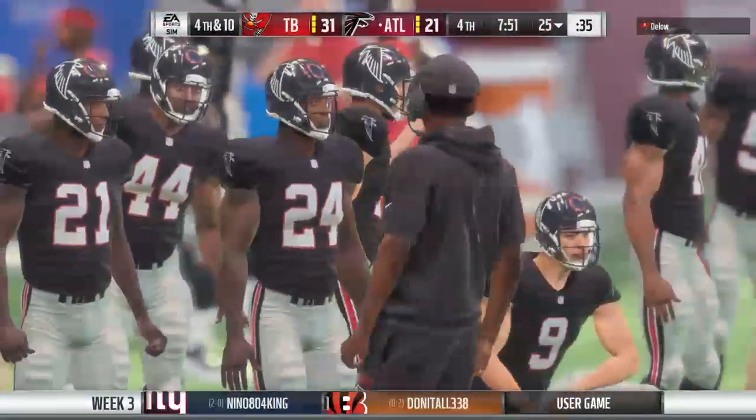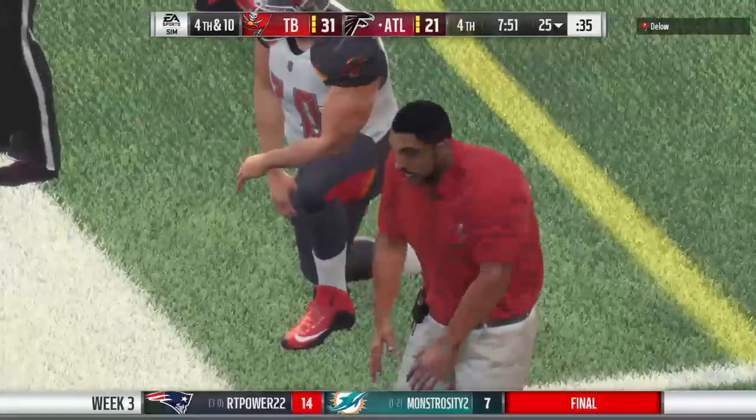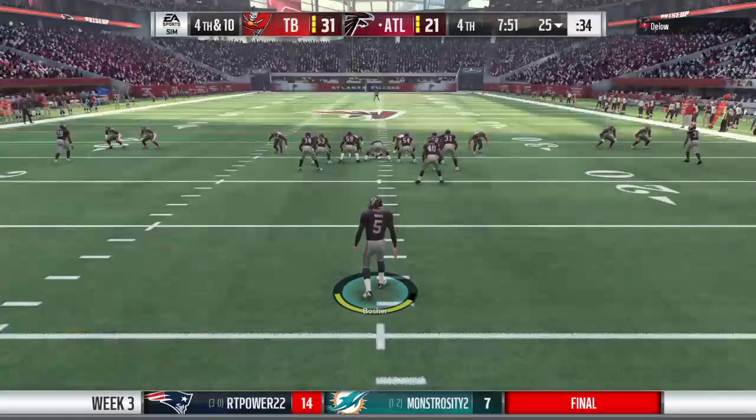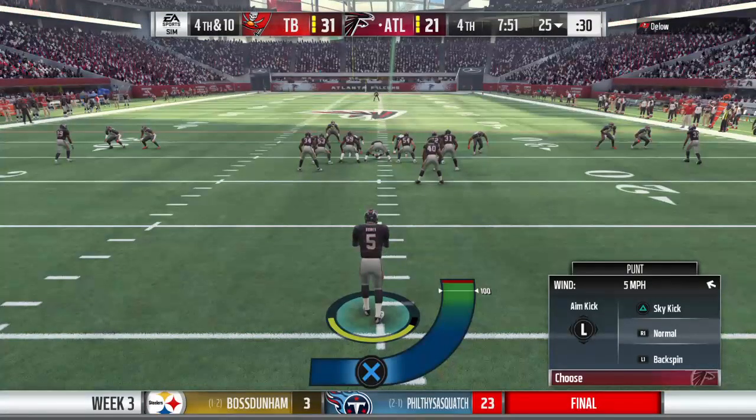As a defensive back, you're taught 99% of the time, make a play on the football. But in this case, making a play on the man was all the difference. That's what forced the incompletion. Here's Matt Bosher now as he's on to punt for Atlanta.